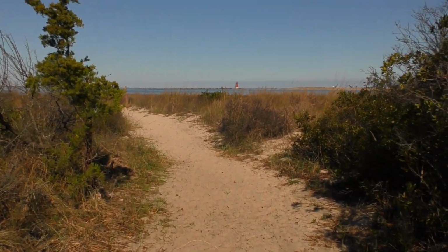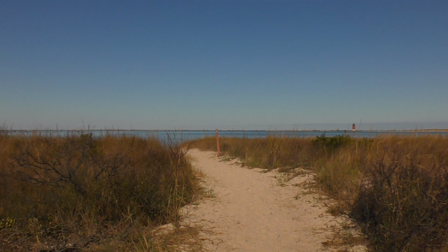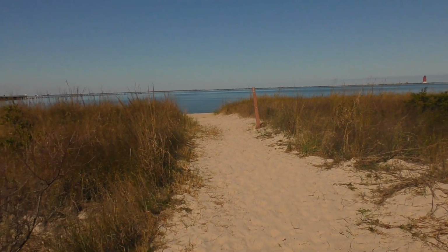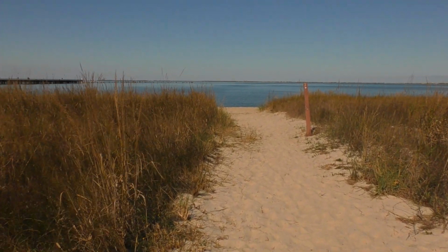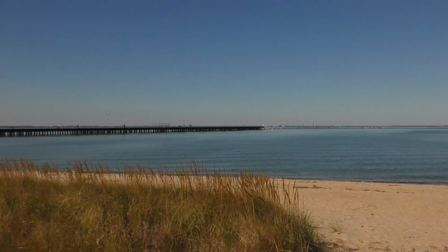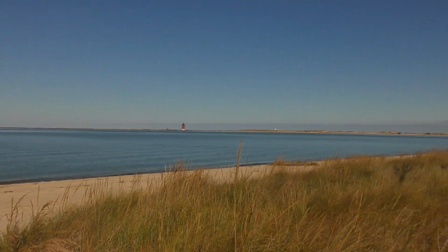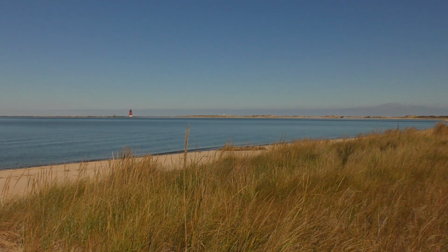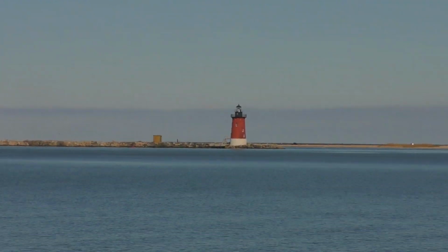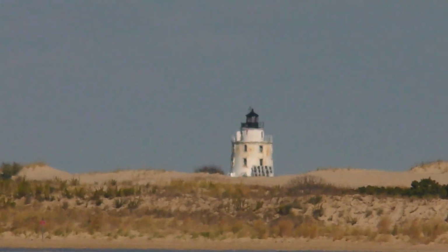And you should be able to see the bay out there. There's the fishing pier I was talking about, and over there is what they call the point. That's what my first video was this morning. You can see both lighthouses out there. Trying to zoom in a little bit here. There's the one lighthouse, and out there's the other one way out there on the other side of the point.